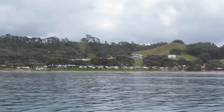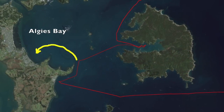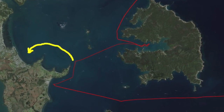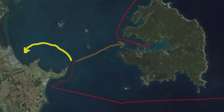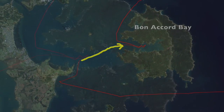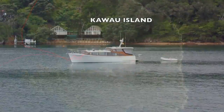The folks here were friendly, but suggested that we lift anchor and head around the corner for a bay called Algae's Bay. As fate would have it, the northerly winds picked up suddenly, and we opted rather to divert instead for Bonaccord Bay on Kawau. And here starts our visit on Kawau Island.